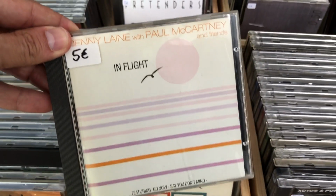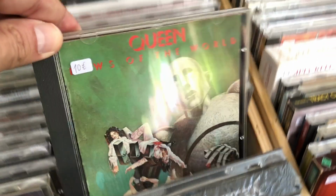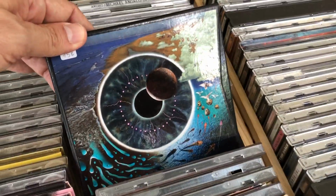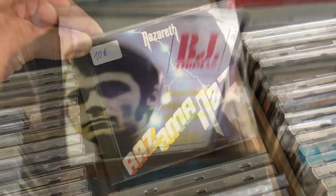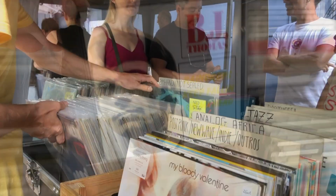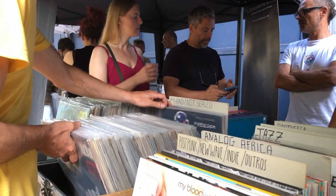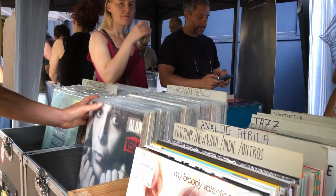In Flight, 1984 by Denny Laine with Paul McCartney. This is a reissue of Denny Laine's album Japanese Tears, released in 1980. I don't know why they changed the order of the songs. Raindrops Keep Fallin' on My Head by B.J. Thomas. This is a nice compilation that was released in 1992. It's great because I rarely come across his albums, at least in decent shape. He was so good, very overlooked in my opinion. Another vendor.